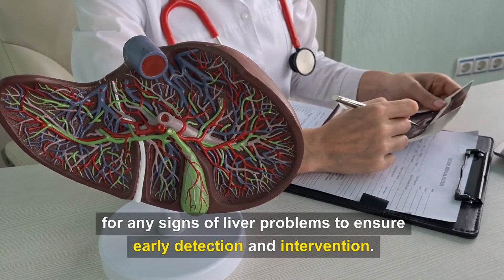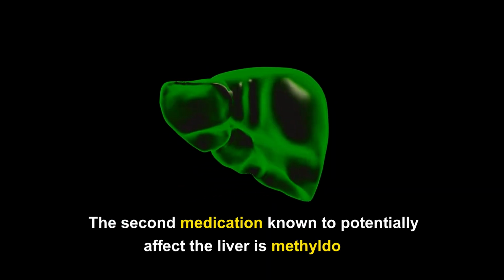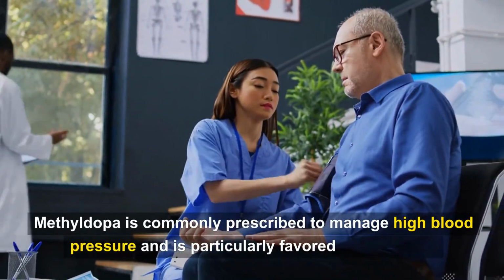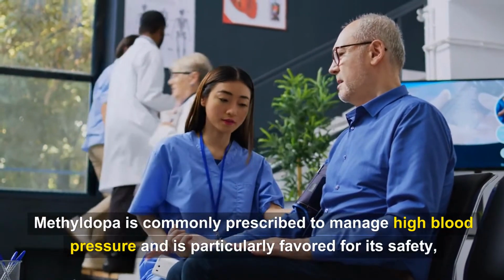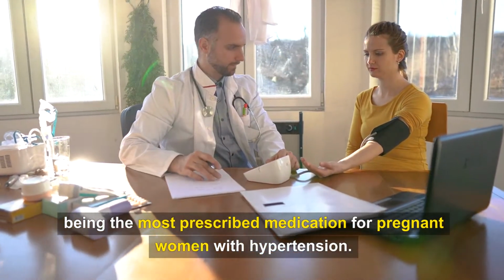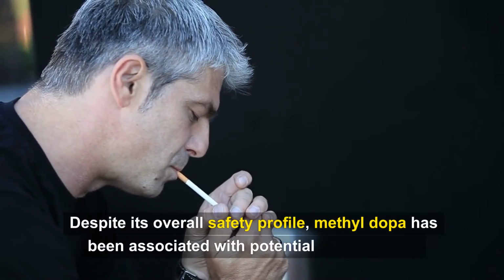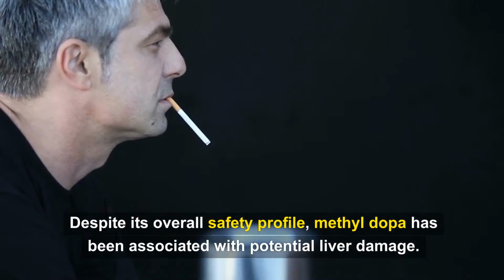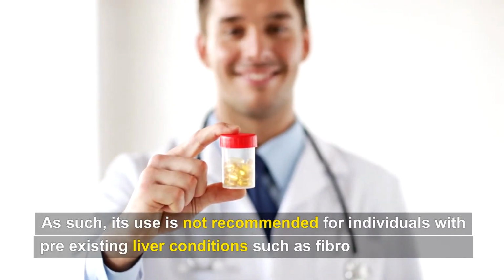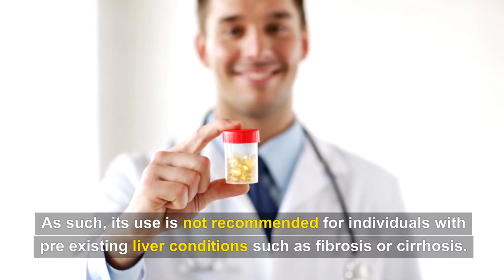The second medication known to potentially affect the liver is methyldopa. Methyldopa is commonly prescribed to manage high blood pressure and is particularly favored for its safety, being the most prescribed medication for pregnant women with hypertension. Despite its overall safety profile, methyldopa has been associated with potential liver damage. As such, its use is not recommended for individuals with pre-existing liver conditions such as fibrosis or cirrhosis.